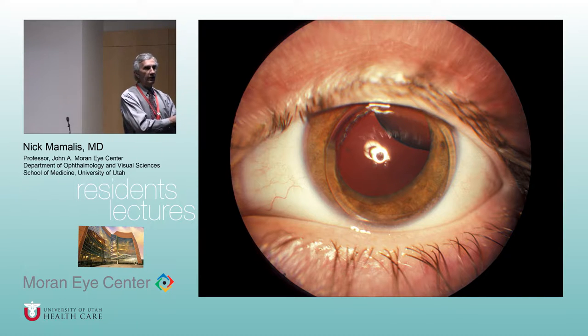Now, why that is, I have no idea. I mean, gravity pulls down, it doesn't pull up and out. So why Marfan's dislocates superior temporally, I don't know, but it does. It's very weird. And so Marfan's tends to dislocate superior temporally, and the zonules give way, it's diffuse zonulopathy. And this is an avacant contact lens.